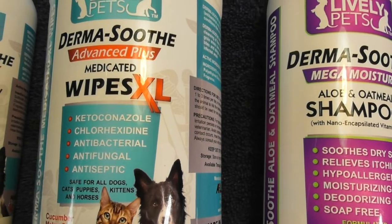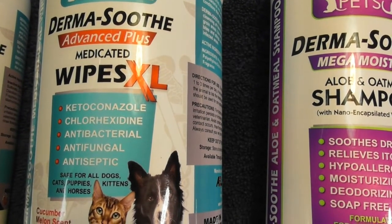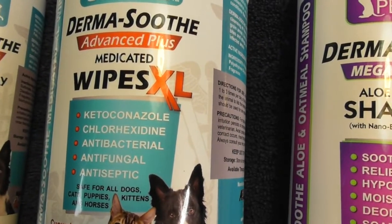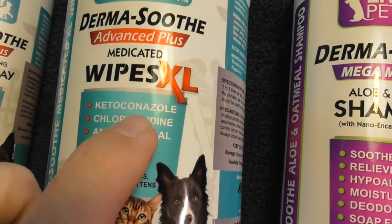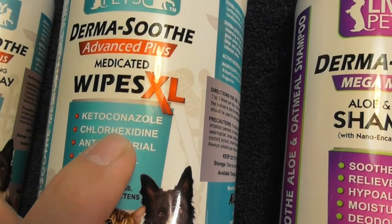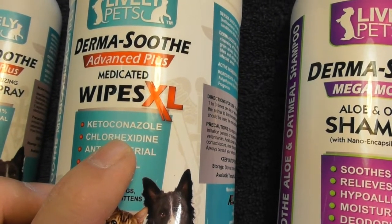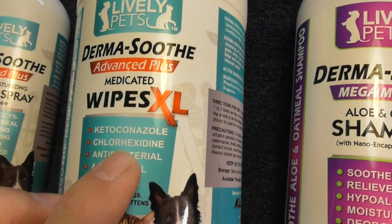It's used in the industry. These are the chemicals that are used. Miconazole is the other thing that's sometimes used instead of the ketoconazole. Both of them though are antifungals, and both of them are used for yeast infection and to clear up infections.